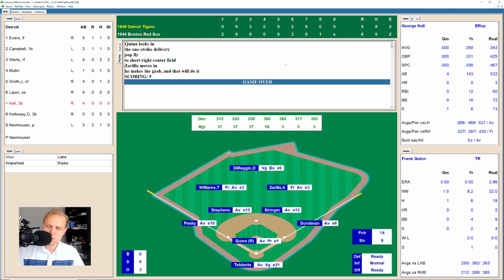They've had a real hard go of it, but luckily for Boston, the Yankees have been having a real hard time as well. And so we'll see what happens.